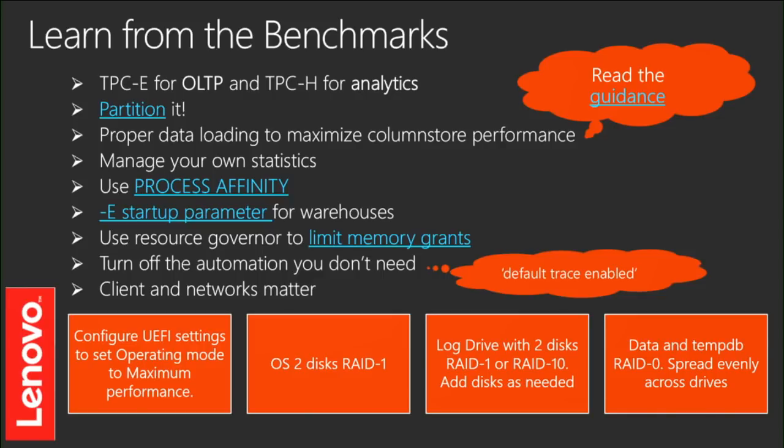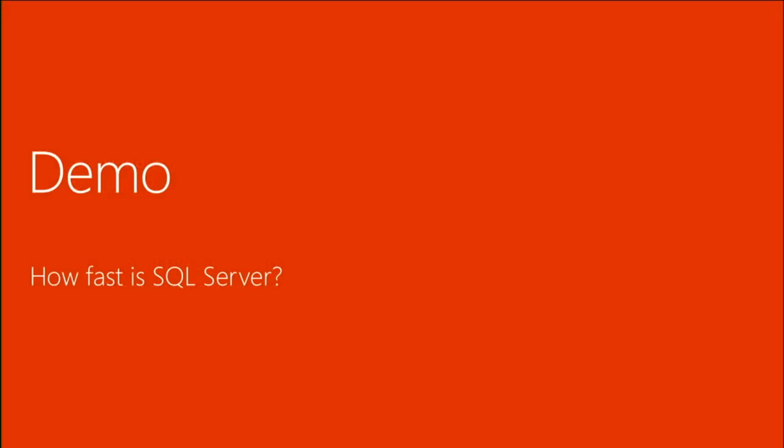And then here are some tips they have for disk configuration. Because of the benchmark, we have to prove reliability. They do use RAID, but they separate it. For the operating system, they just use mirroring, RAID 1. For the log drive, they'll use RAID 1 or RAID 10, and they'll add disks as they need to give maximum performance, because TPCE, in this case, is the example they were telling me about. Log performance is important because it's transaction-based. And for data and TempDB, they put it on the same drive and just use RAID 0, spread evenly across those drives.